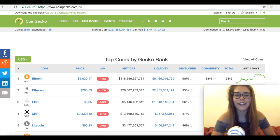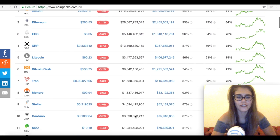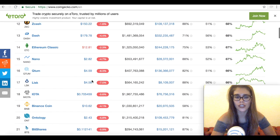Today we're going to talk about Lisk, which, following CoinGecko, has a current market cap of 227 billion and a 24-hour volume of 15 billion. Lisk is currently ranked number 17, trading at a price of $4.58.